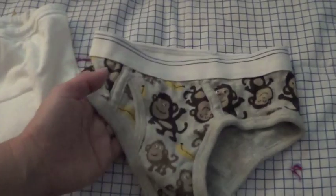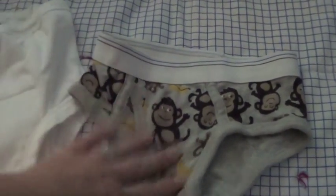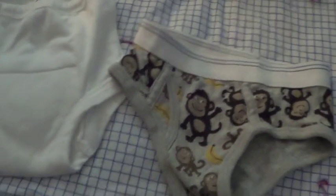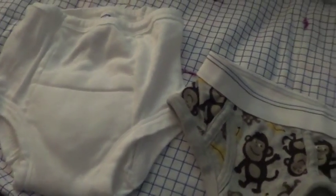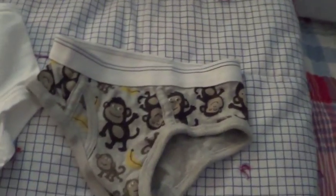Just when you start on underwear day, for me, it was day 4 full time. I started on day 2 for meals. Day 1, you all, he ate naked. We ate picnic style on the floor. So there's my 2 cents. Training pants versus just going for the real thing.